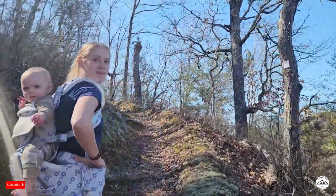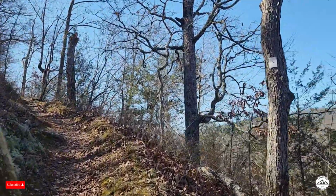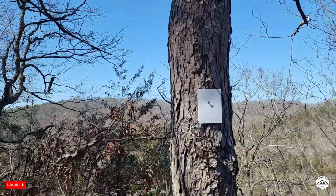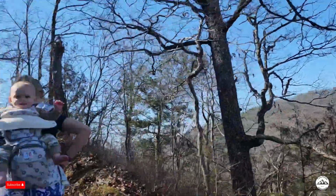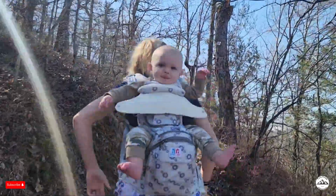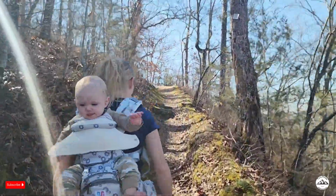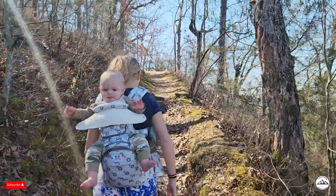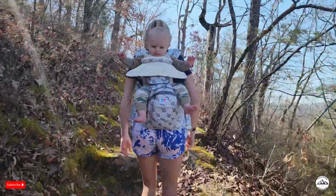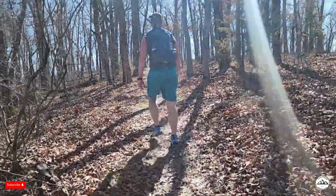It's still a constant climb, but we wanted to tell you that when you're climbing the Fire Tower Trail, it is the white blazes. Isn't that right, Archer? But it's clearly marked. Roaring River State Park does a pretty good job on all these trails so far.